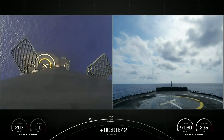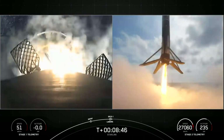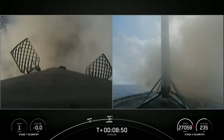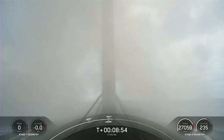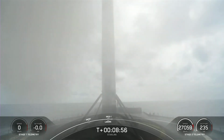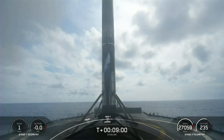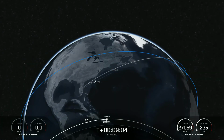Landing leg deploy. And a beautiful shot of first stage landing. That marks the 130th landing of a Falcon 9 first stage, our 57th overall Starlink mission and our 37th launch of the year.